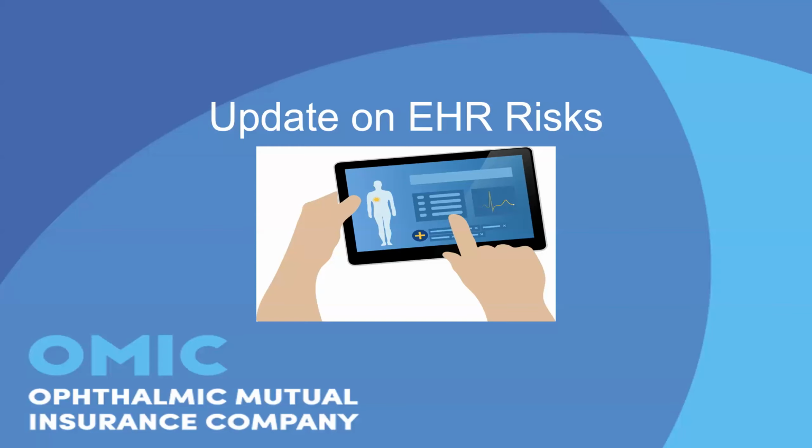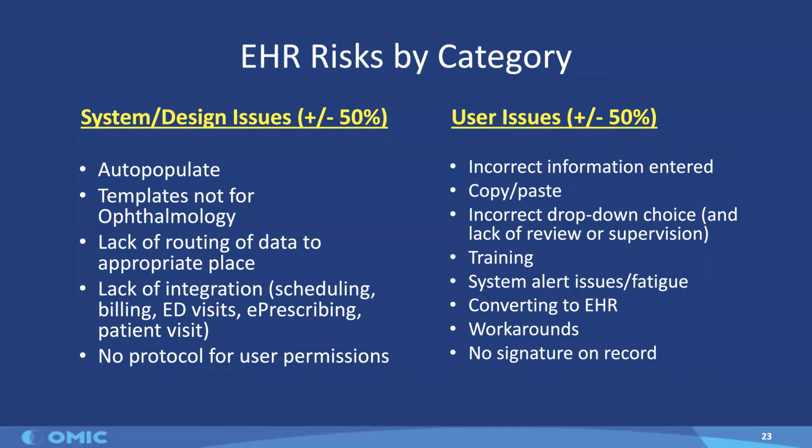Now I'm going to do an update on electronic healthcare record risks. I decided to divide this up into system and design issues and user issues.